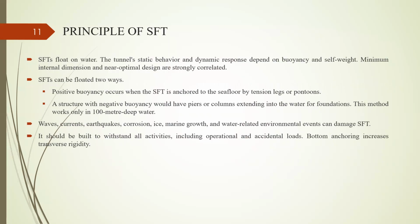The principles of SFT. SFTs float on water. The tunnel's static behavior and dynamic response depend on buoyancy and self-weight. Minimum internal dimension and near optimal design are strongly correlated. SFTs can be floated in two ways: positive buoyancy and negative buoyancy. Positive buoyancy occurs when the SFT is anchored to the sea floor by tension legs or pontoons. Negative buoyancy is one in which a structure would have piers or columns extending into the water for foundations. This method works only in 100-meter deep water.